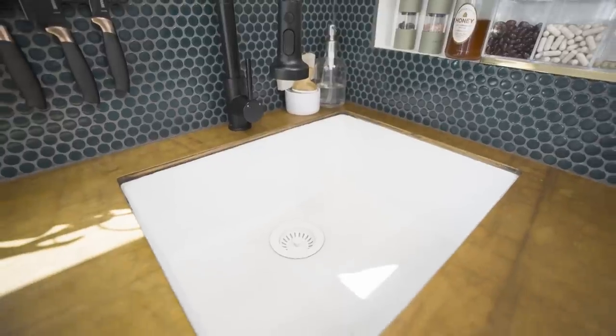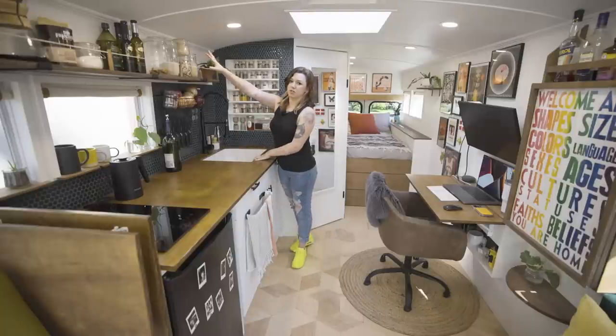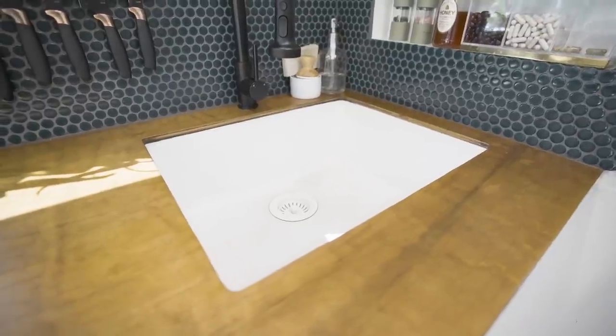So with the sink, we found this on OfferUp for like $40. And it's worked super nice. We love how big it is. And actually when we're driving, we'll take a lot of these jars and stuff from up top and fit pretty much everything just in here. And it's no worries when things are shaking and moving.